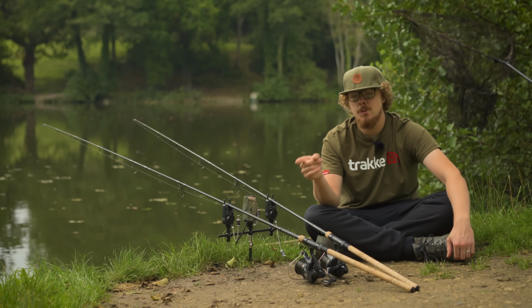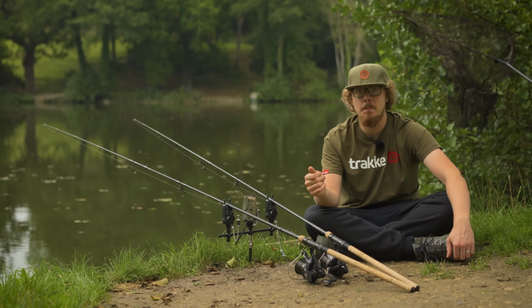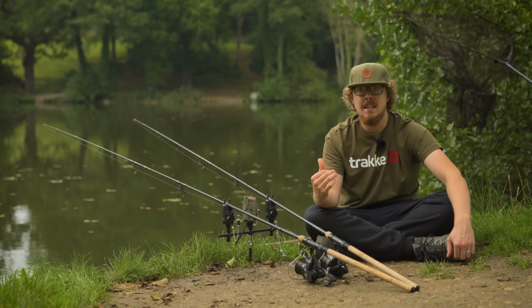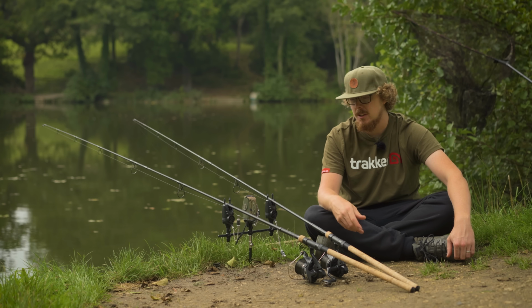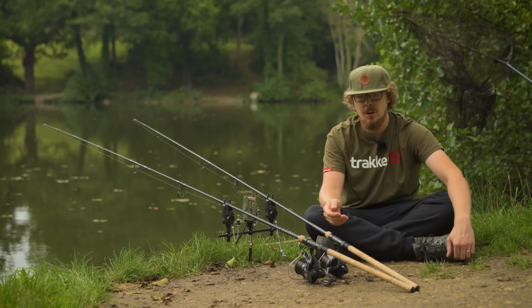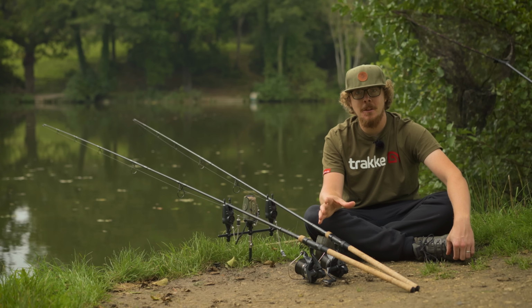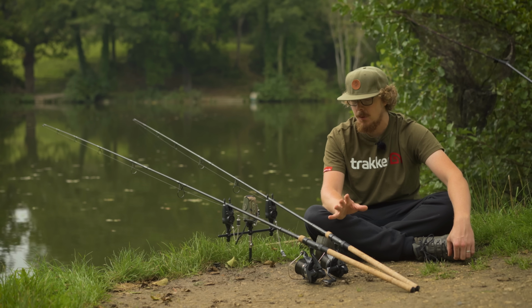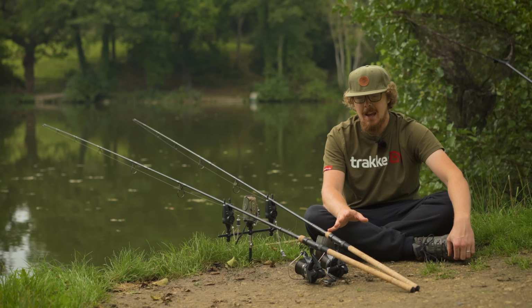And why did I go from Scopes to Dwarfs as well? That was purely a monetary thing. For the sort of fishing I'm doing, I'm not going big distances. I'm fishing little venues like this, something I can just chuck in the car, have good fun with, and not worry too much about the value of these rods, and they do everything I need them to. So these are the 9-foot 3-pound cork handles, and I absolutely love them.